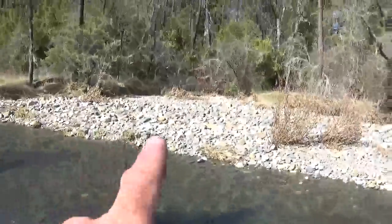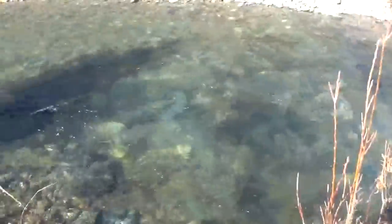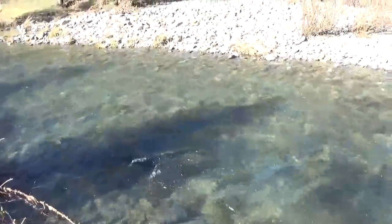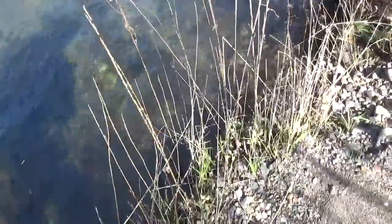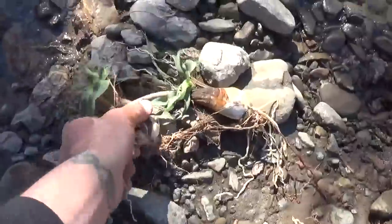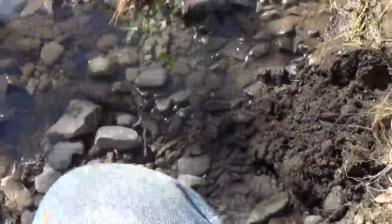Oh man, we got whole beaches, but I'm not wading through that right now. That is some cold, clear water, I'm telling you that. It comes right out of these hills, pinched together right up here, and it gets steep and deep. So this has been in shade and washed down the rock. It's really clear water.